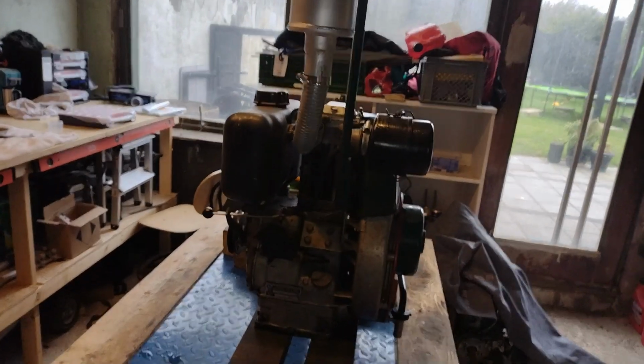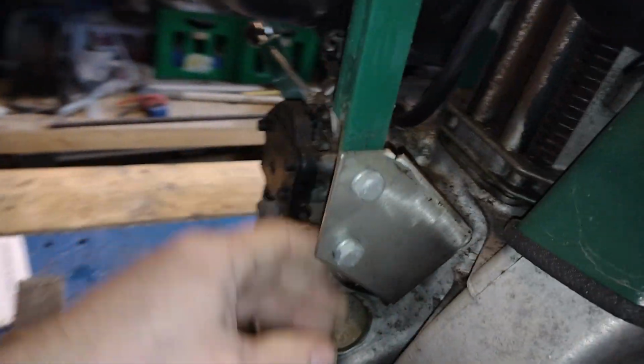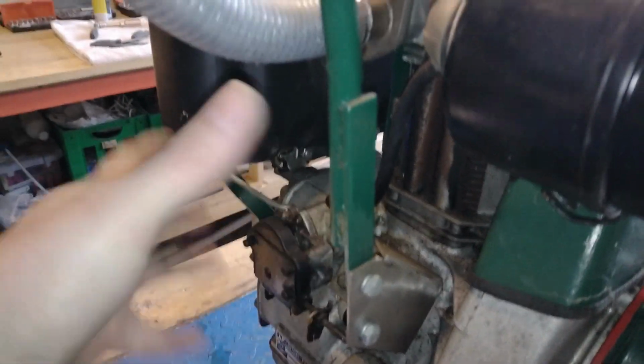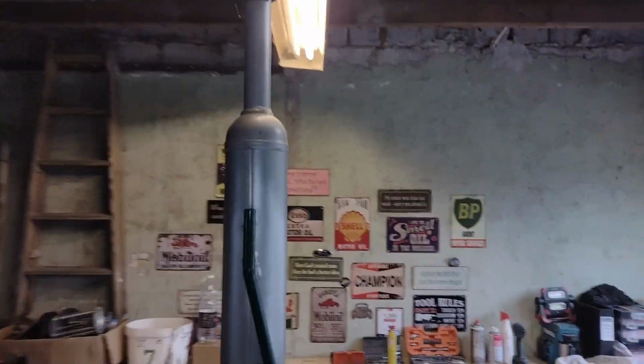So the exhaust looks to be brand new. Again, this gentleman, I think, was in a club or something, and made a very nice one. It's not the original, I know that. There would be a big muffler or something here, but I think this looks really nice. It almost looks like it belongs on a tractor with that big flapper up there.